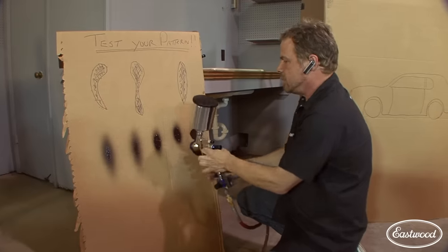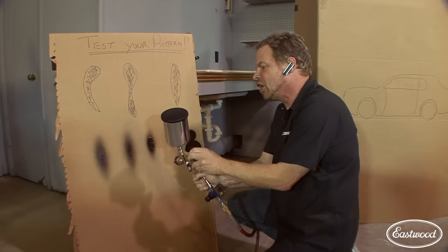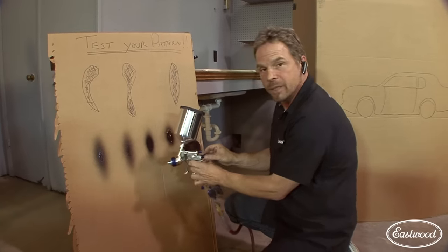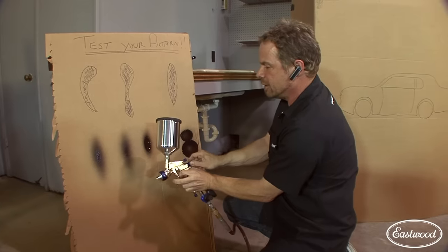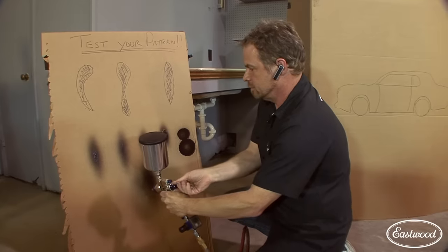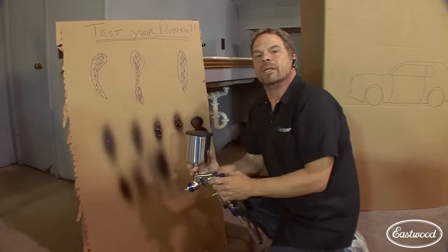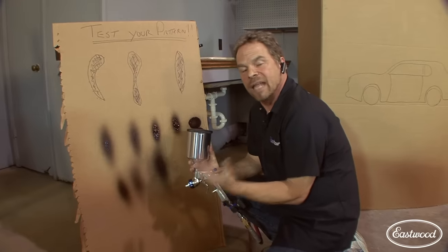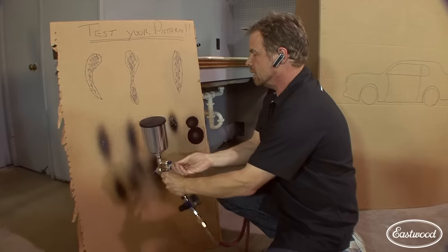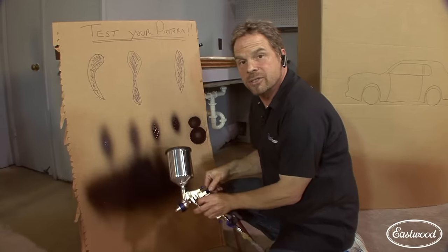So if you've got a cylinder to get inside, it's really uncommon for me to recommend that you choke your fan pattern down. And it's very uncommon for me to recommend that you choke your fluid delivery down. Here's why. See what I'm doing there? It's misty. What's going to happen is I'm going to get a rough surface. I want a flat surface. I want the paint to flow out and self-level. So I want to make sure that I'm letting the expensive spray gun do what it's designed to do.